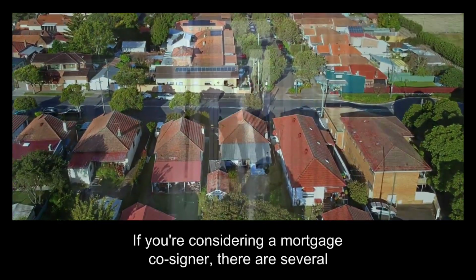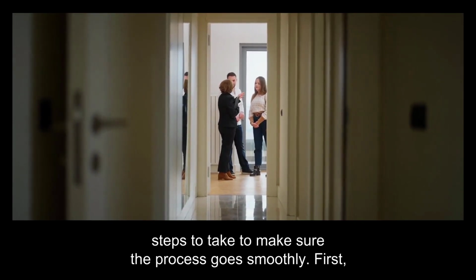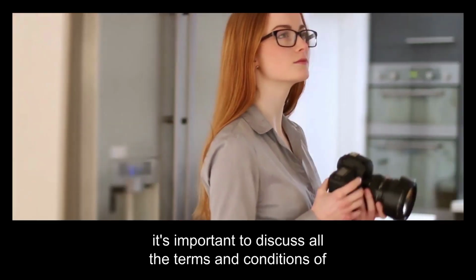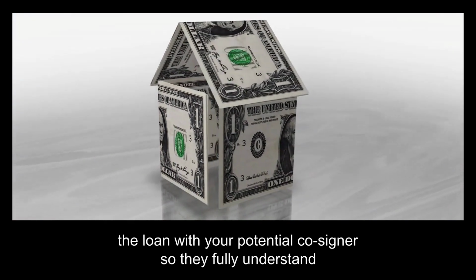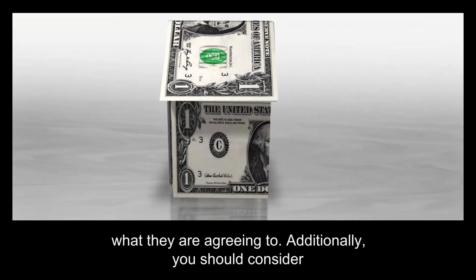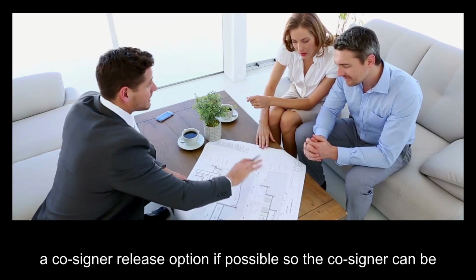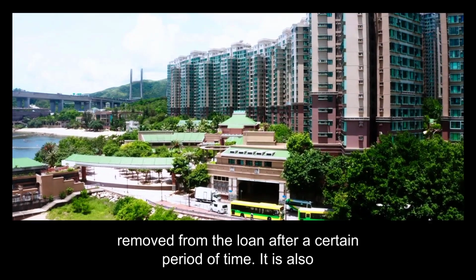If you are considering a mortgage co-signer, there are several steps to take to make sure the process goes smoothly. First, it's important to discuss all the terms and conditions of the loan with your potential co-signer so they fully understand what they are agreeing to. Additionally, you should consider a co-signer release option if possible, so the co-signer can be removed from the loan after a certain period of time.